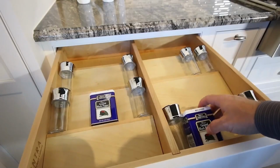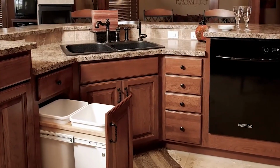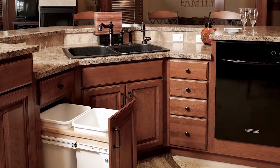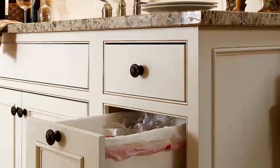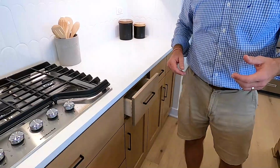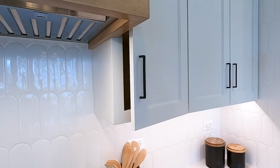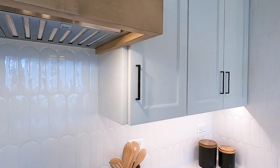In the area of your kitchen sink, I always love to have a pull-out trash and recycle bin. I think that works really well. Also, lots of times you've got your hands full, and so the idea of shutting the drawer, the self-close doors and drawers really make life a lot easier.